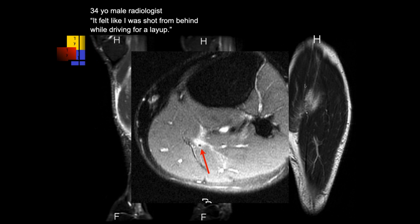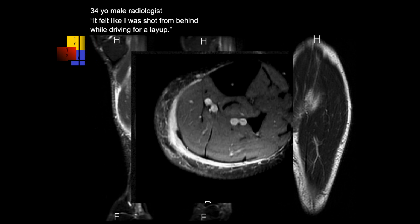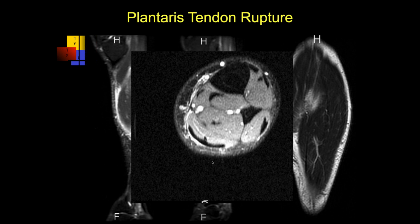And then we can see, that's a very common complaint with plantaris tendon. They feel like they got shot. There's a little bit distally, but we can almost make the diagnosis by history. But here we can see a lot of edema in the gastrocnemius. Here's the plantaris. We're following it down through. There's the plantaris, and now we can see a lot of edema adjacent to the gastrocnemius, and that's bright on T2. But we can follow the plantaris all the way down.